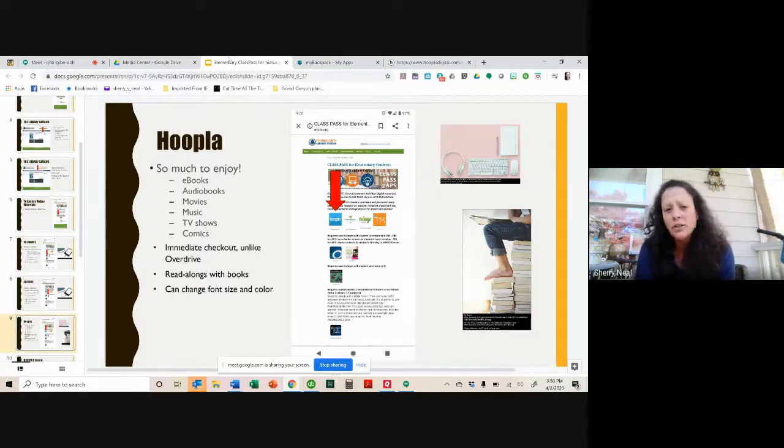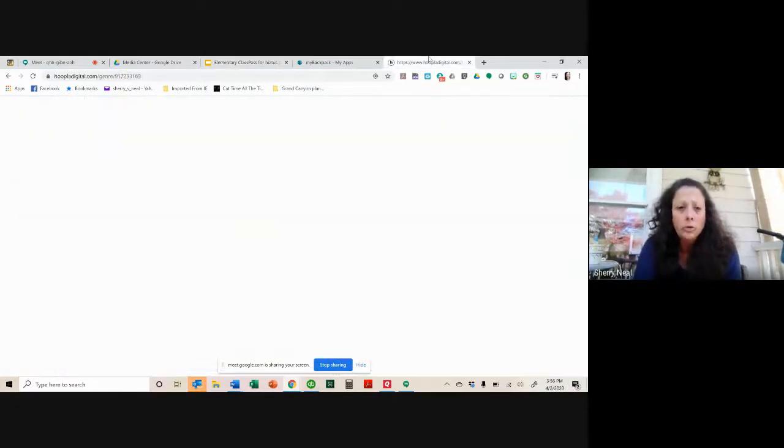You can also change the font size and color. I don't think that Hoopla lets you put everything in dyslexic font like Overdrive does, but you can change the font. You can make it bigger, and blue font is supposed to be easier for individuals with dyslexia to read. So you can change the font to be blue and make it bigger if that helps your young reader.